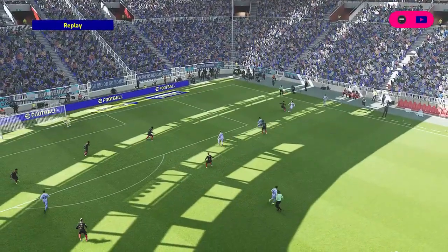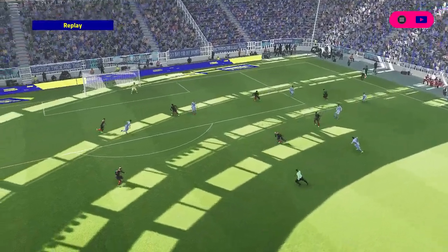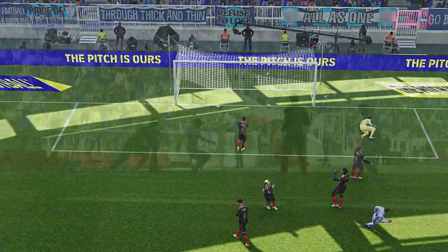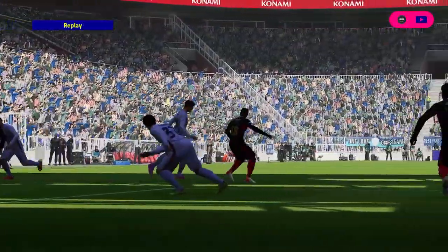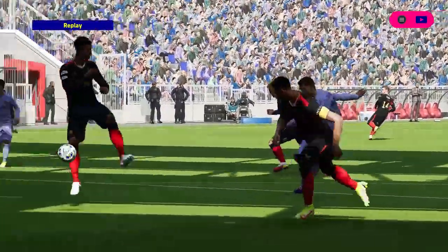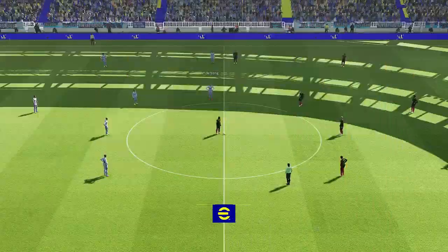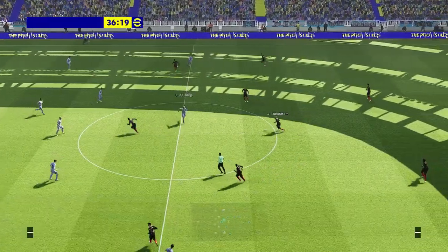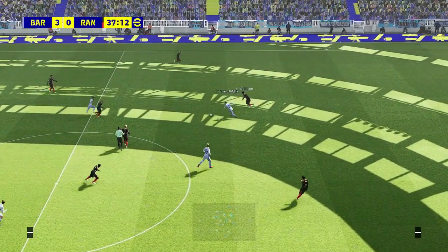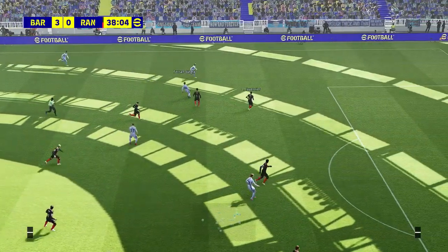Number 29. 3 without reply. This is becoming a stroll. Well, it's been an absolutely fabulous spell for them, and they're starting to look unstoppable. There could be more on the way.